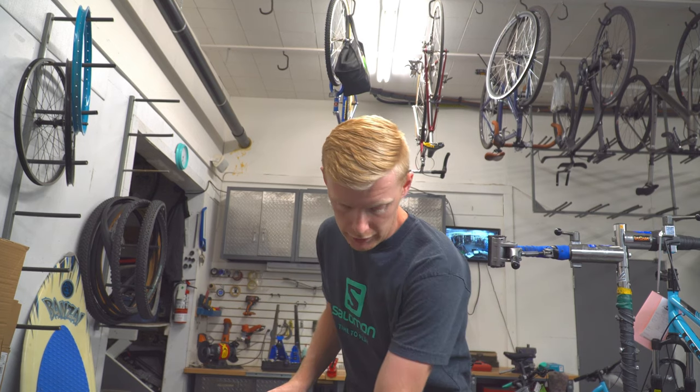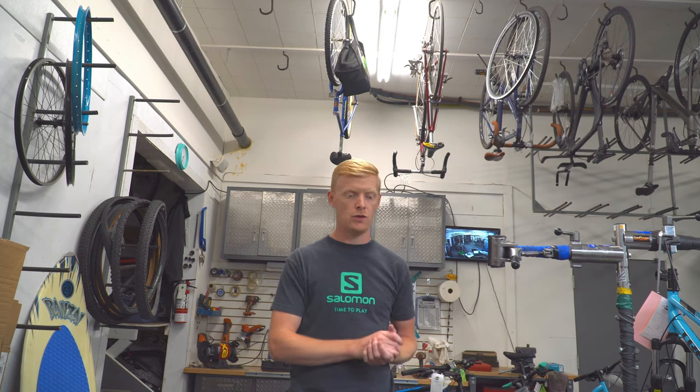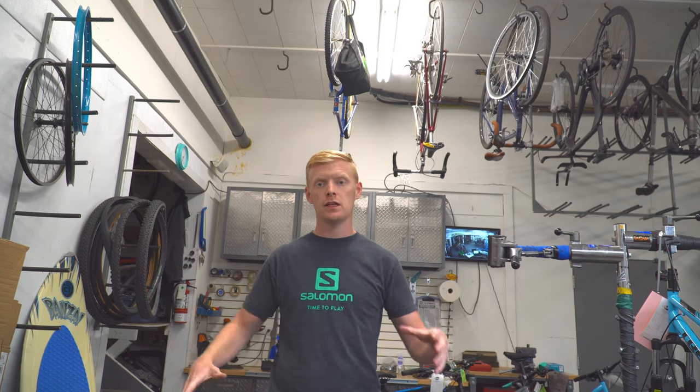On the smaller models, they do have a curved top tube, so that is something to look out for, and that's just to get that stand over to a smaller height and still keep these big 29-inch wheels throughout the entire lineup, whether it's an extra small or extra large.